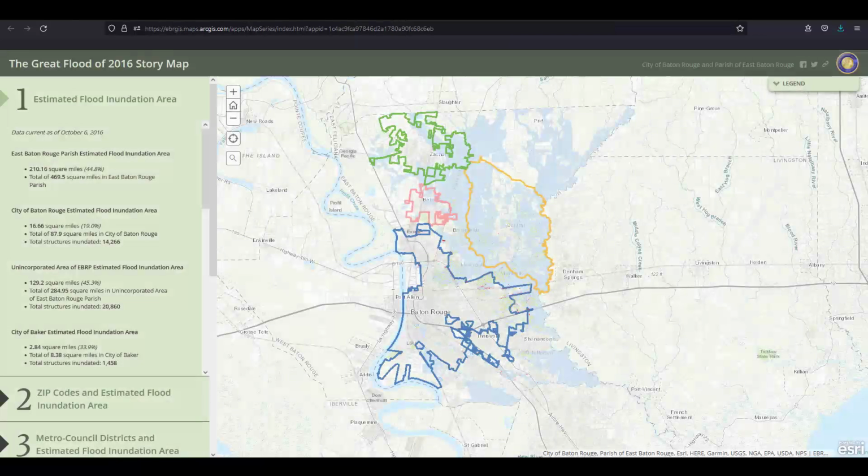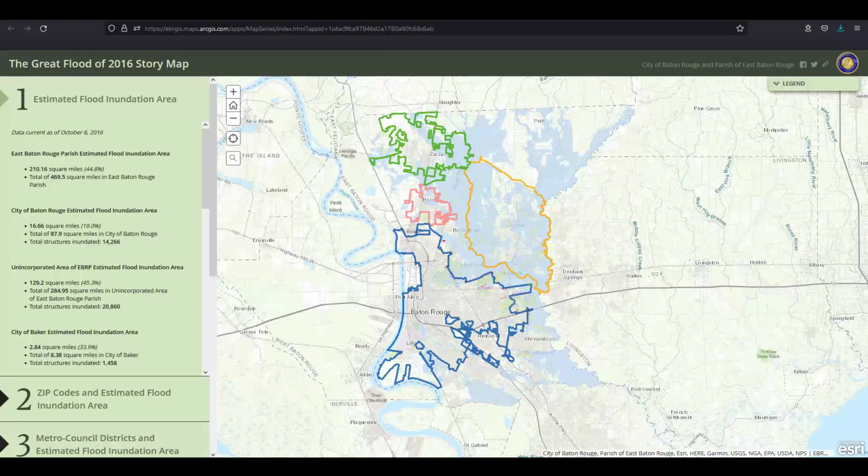We'll start by looking at our story map about the Great Flood of 2016. This is by far our most viewed story map, with nearly 50,000 views. A stationary low-pressure system dropped an extreme amount of rain on the area starting on August 11th. Some areas of the parish received more than 2 feet of rainfall, and flooding began the following day.